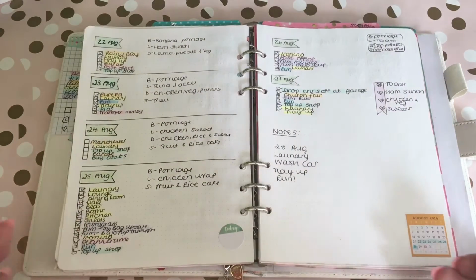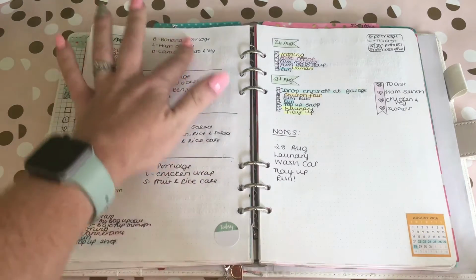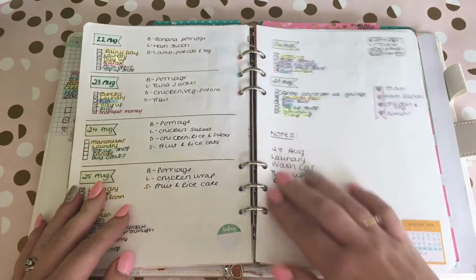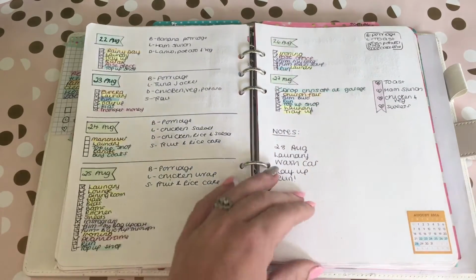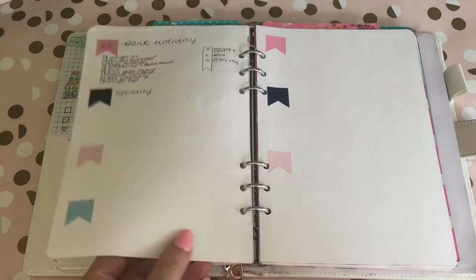This was last week, so a bit more space. I've tried to record some food there, much more space for notes. I don't get upset if I have this white space, I don't try and fill it. I don't really have the time.